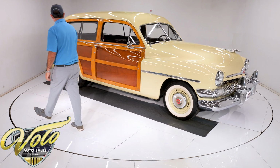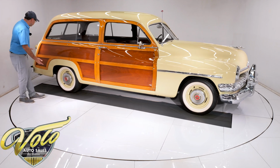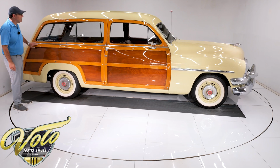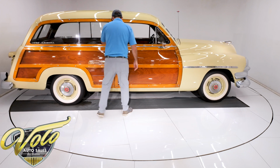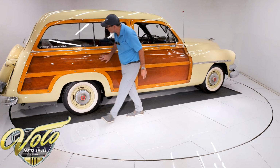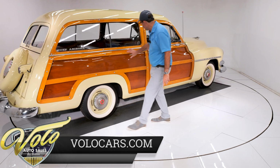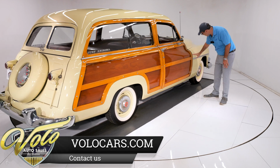Yeah, you think of Beach Boys too when you see a Woody. So anyway, the wood looks to be in very good shape. It has a nice clear coat on it, very glossy. Overall looks solid. I'm not an expert on this stuff. There's little imperfections here and there, but it looks all solid and strong and good. And again, it has a very nice clear coat on it. Looks beautiful. All this is in really nice shape.